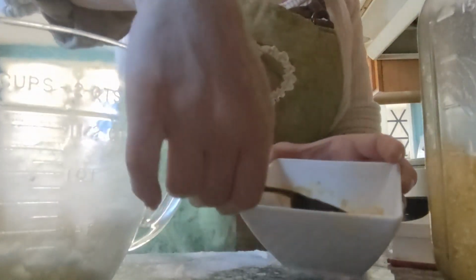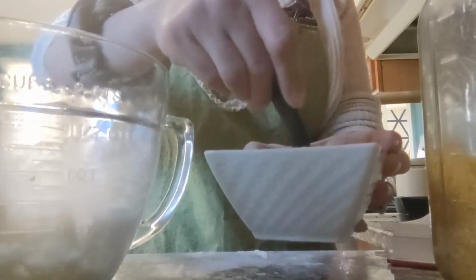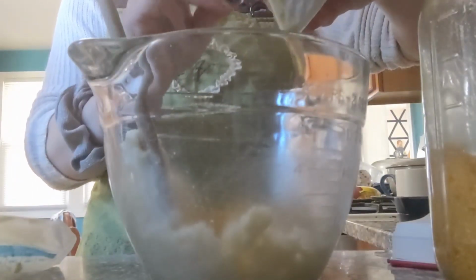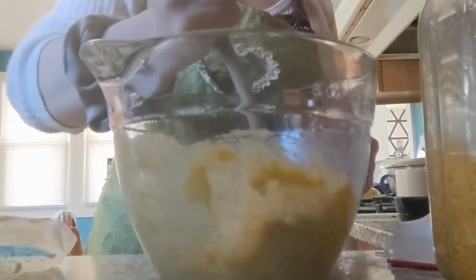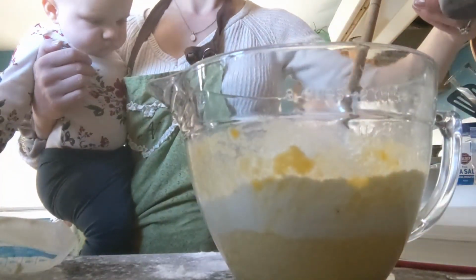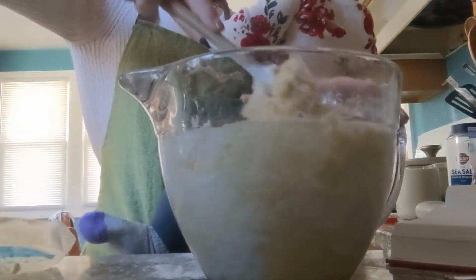So the reconstitution amount, you use 2 tablespoons of egg powder and 2 tablespoons of water, and that equals 1 egg. So I needed 2 eggs in this instance. So I adjusted the proportions accordingly, and we're going to add that to our butter and sugar mixture. Just mix that all up. I'm going to add some vanilla. I make my own homemade vanilla, which I have been doing for probably about a year now, and I love it. We'll add the rest of the muffin ingredients in and then mix it all up.